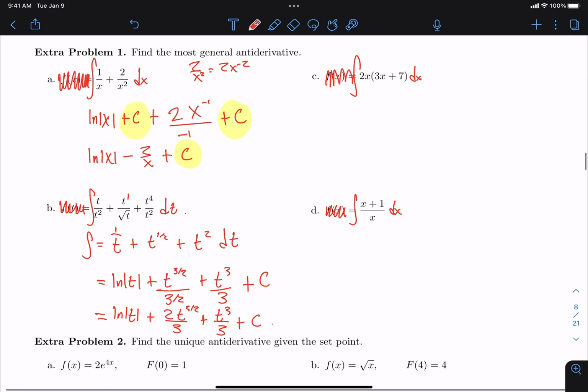Okay, so we're just applying these simplifications so that we can get to a point where we can use either the ln rule or the power rule. Okay, we'll talk more about this next time.